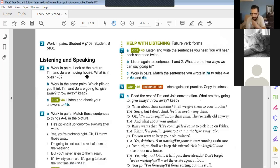I'll put away all the stuff we want to keep. I think he'll become famous one day. We're having some friends round for dinner on Saturday.